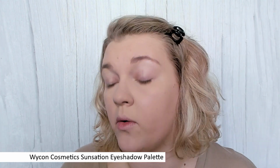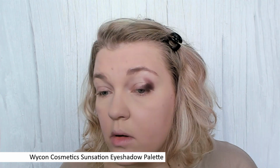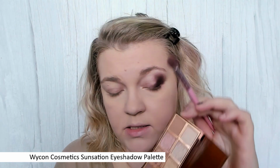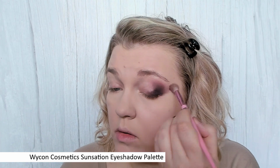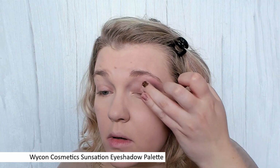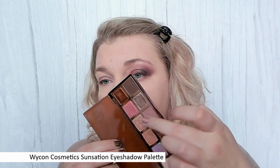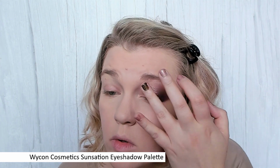So I'm going to start with the darkest shade in my outer corner. Then I'm going to take a fluffy brush and I'm going to pick up this shade right at the top, the beige, to blend out the edges. Now I'm going to pick up a darker shimmer. I'm going to take this one. And then I'm gonna take a paler shimmer, this one. And there we go. That's basically the look.